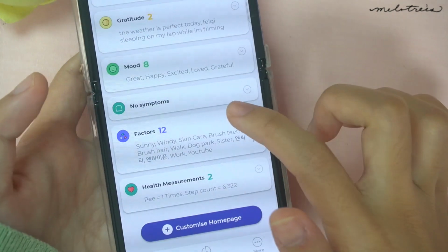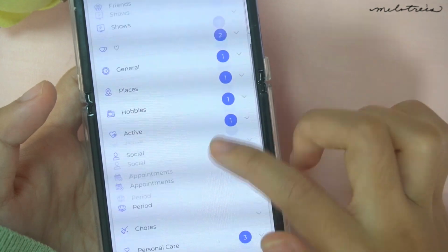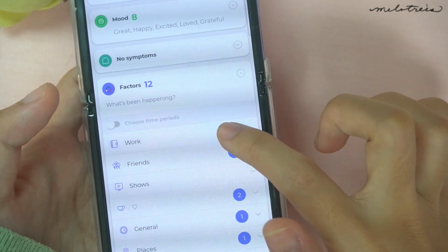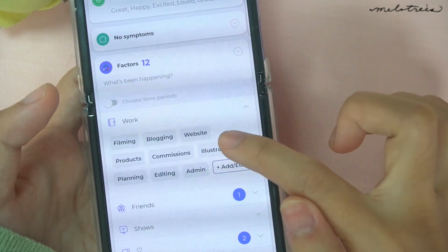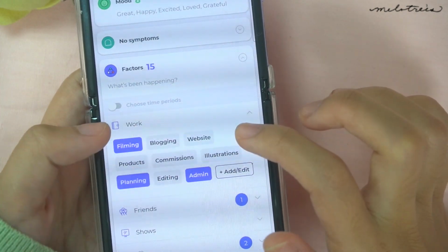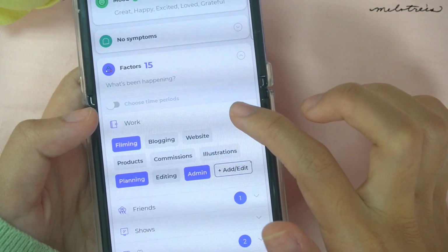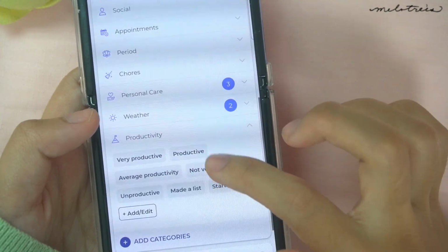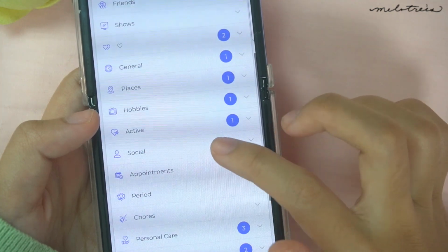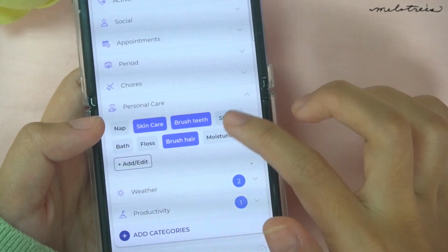And then I have factors. I have a lot of categories here, but you can turn them on and off according to your needs, and you can add your own categories as well. So for example, I added this work category on my own, and today I worked on some filming, some admin stuff, planning. So I just tracked what I worked on that day, and maybe it correlates to how I feel, because I've been productive. Maybe I feel better when I'm productive, you know? And then I also added a ton of these stuff that you can all customize. So everything that you see on here is customizable. You can add as many things as you want.